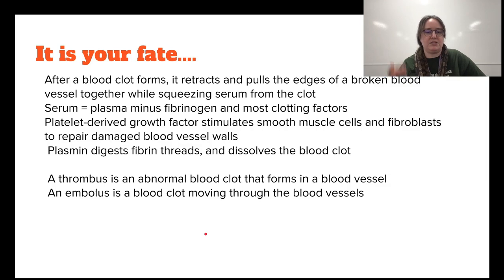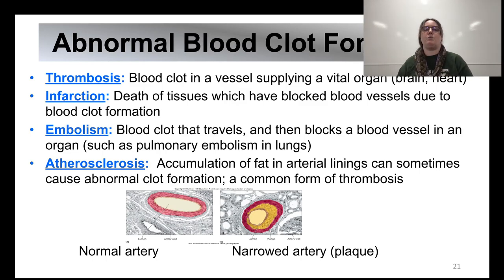And that is a thrombus, which is an abnormal blood clot that forms in a blood vessel. And an embolus is a blood clot moving through the blood vessels, usually ready to get stuck on something. And if it gets stuck, that's where we run into major problems. So a thrombosis is a blood clot stuck in a vessel supplying a vital organ, like the brain or your heart, and then you get a stroke or a heart attack, which is never good. An infarction is the death of tissues whose blood vessels have been blocked due to a blood clot formation.